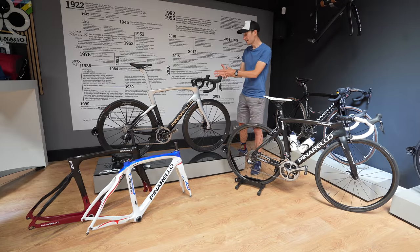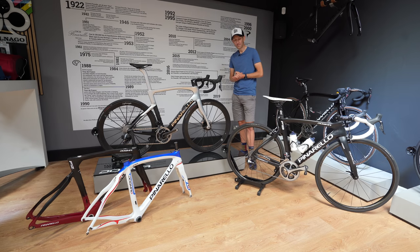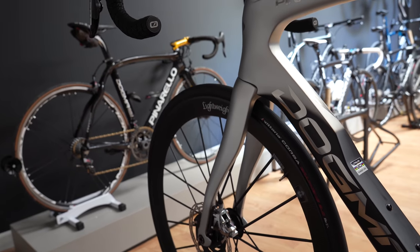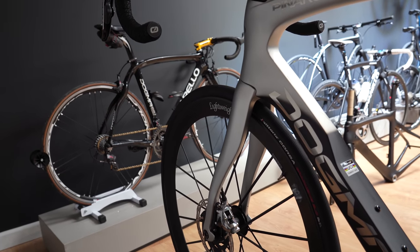So we can take a look at this bike in detail, go through some of the changes and how it's evolved over the years and how it's been such a successful race bike for Team Sky and then Team Ineos.